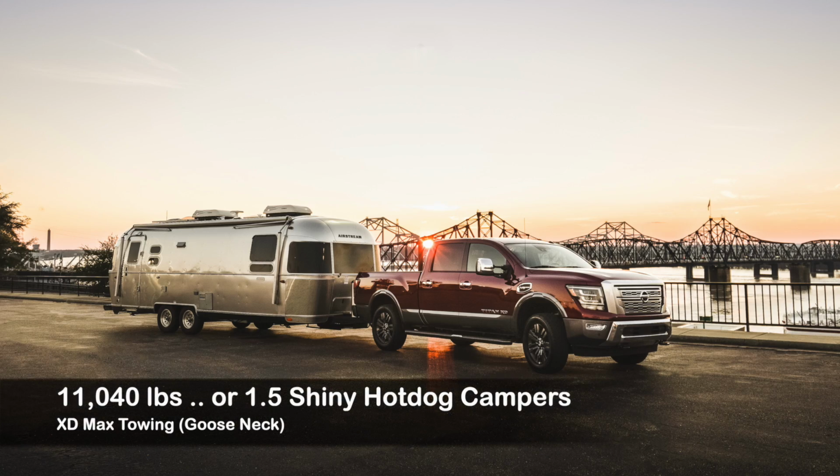This seems like the perfect truck for a dad or a grandpa to show up at the fishing hole with in bougie fashion. It's a luxury pickup truck to go camping with. It's different. I like it.